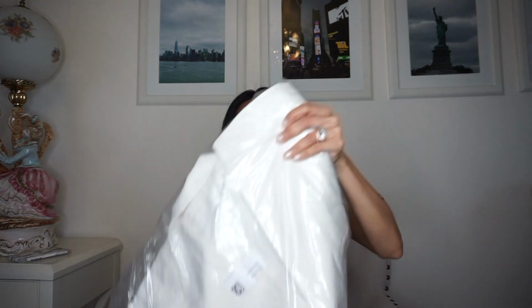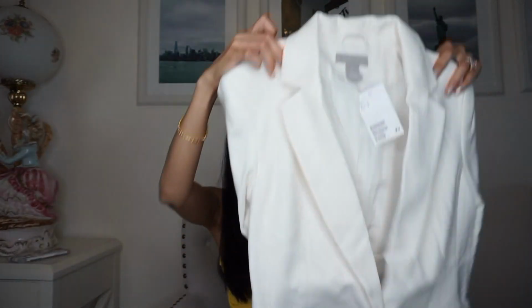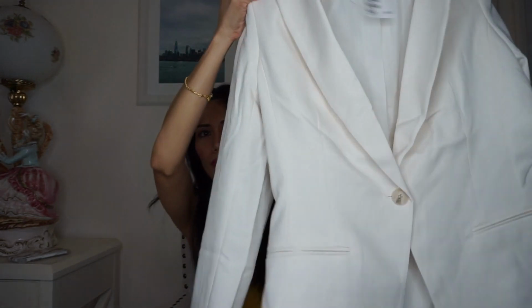And so my next one is this white blazer that I ordered from H&M. And by the way, I ordered a size small. This is how it looks. And this one has a one button. That's that.